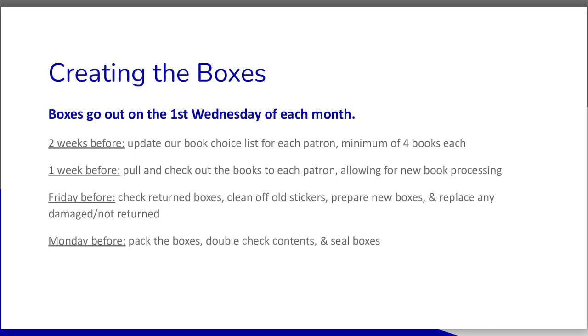The Friday before, we put the boxes out. The boxes sometimes need to be fixed. We put a seal sticker on them, as real subscription book boxes have, so they have that seal to open them. So we have to peel off the old stickers. If the box has been damaged, we need to check for that and maybe create a new box for them.